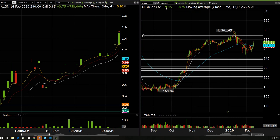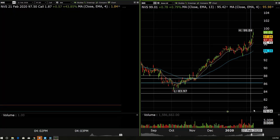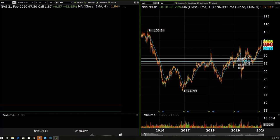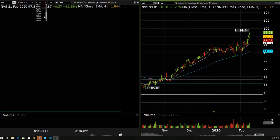Let's take a look at NVS. This is an interesting situation. This is a stock that I actually had trigger an all-time high breakout, and as it triggered that all-time high breakout, I looked at the chart and I figured, okay, we got some room to the upside. Or sorry, it didn't trigger an all-time high breakout. It triggered a range break to the upside.